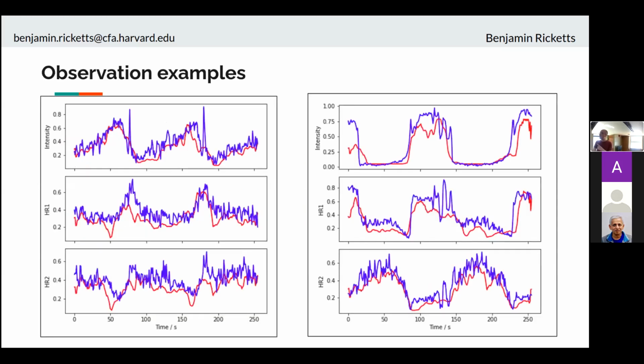Coming into here, you'll immediately see that these reconstructions are not perhaps ideal. They don't have very fine resolution, which is a result of some of the architecture we used. But the main thing here is that it managed to pick up some of these complex features and was able to generalize this across a huge variety of different shapes of light curves. So we have intensity on the top and then two X-ray colors.